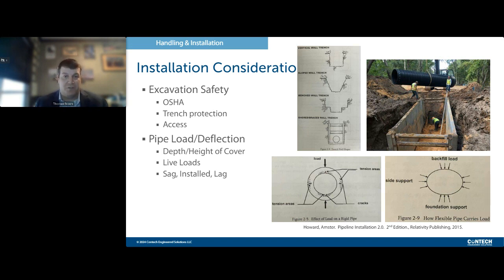The second crucial challenge for large diameter sewers is to control the load and deflection during installation. The weight of the backfill material covering the pipe and any live loads at the surface all contribute to the total load applied to the pipe. The maximum burial depth varies depending on the pipe material and diameters as it relates to the profile wall thickness and the strength of those materials. The load on the pipe creates tension forces on the outsides of the pipe at the 3 o'clock and 9 o'clock positions and along the interior crown and invert of the pipe. Excessive load on a rigid pipe can cause cracks, and this can further increase over time as differential settlement occurs.